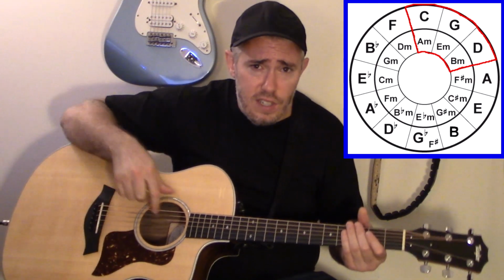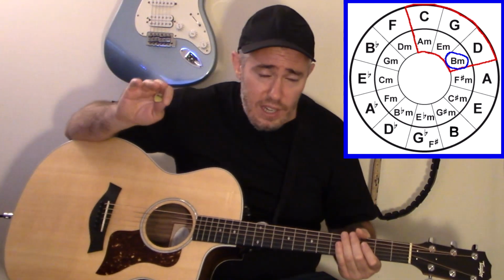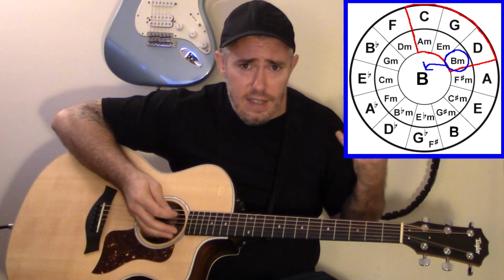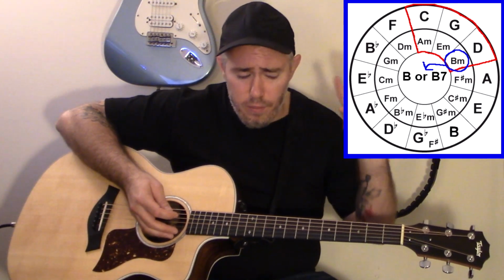So the chord of focus that we're looking at is the 3 chord, which is found in the inner circle clockwise position. That's a B minor chord. So diatonic to the key of G major would be a B minor chord. We're going to take that B minor chord and make that into a B major chord. That's your major 3 chord. You can make that a dominant 7th chord if you want to further strengthen this concept. So a B major chord or B dominant 7th chord, both of those will work as the substitution that we're going for.